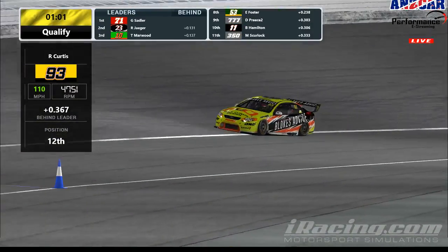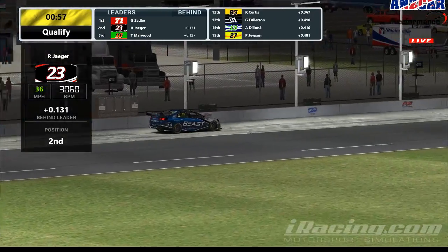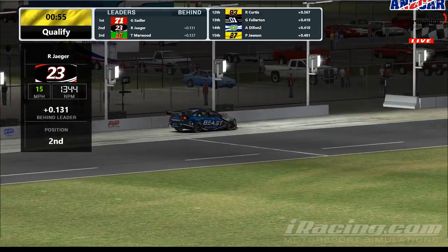So it looks like Riley Curtis has just got a little bit wrong as he's come off 3 and 4, which obviously won't help him for his second lap.